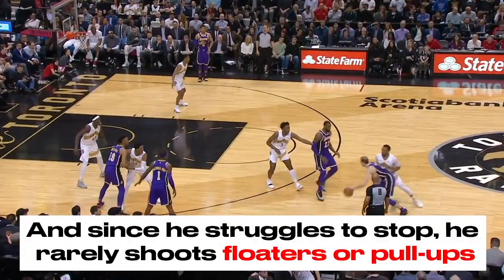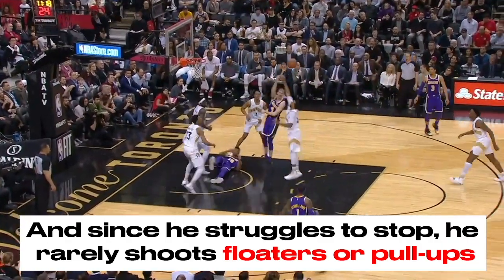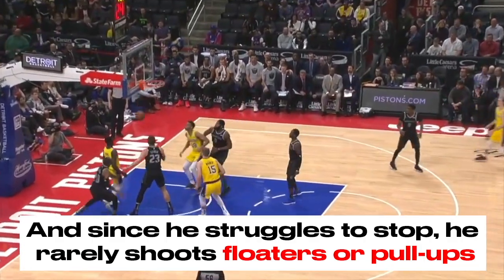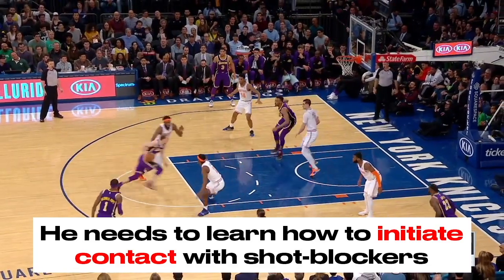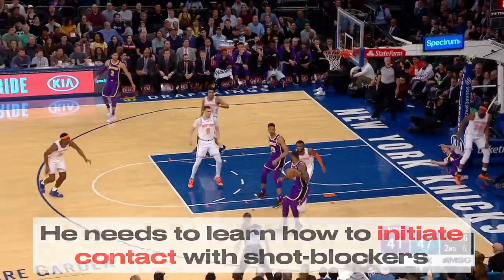Since he doesn't stop well once he gets going, he rarely shoots pull-up jumpers or even floaters, both of which need to be in a guard's arsenal. He jumps away from contact rather than getting his body into oncoming shot blockers, leading to him getting swatted on more attempts around the rim than he should be considering that he has good hops.